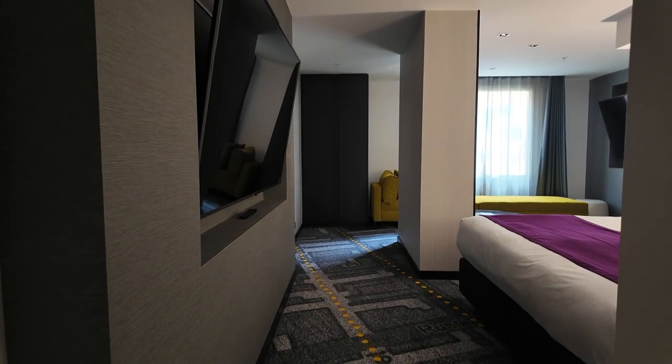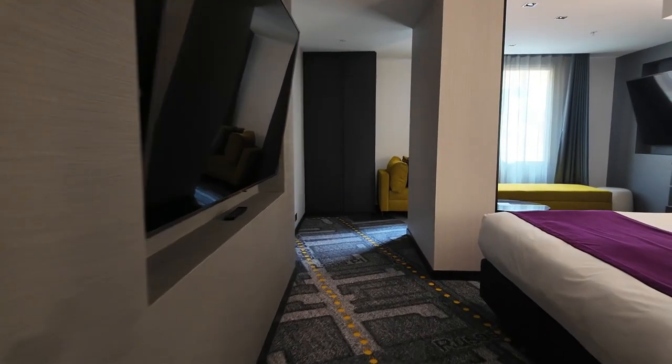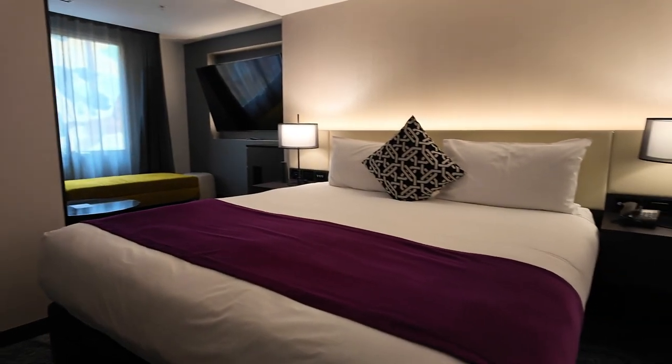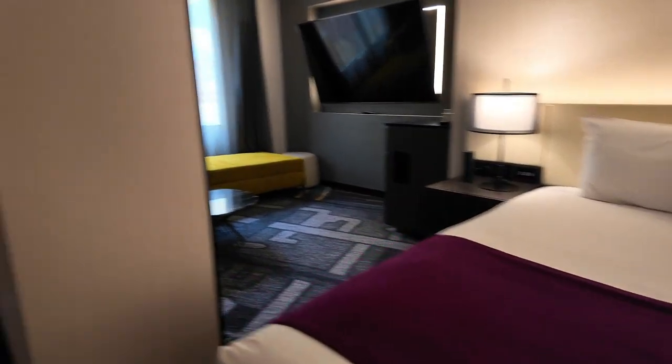We arrived at the Pullman and entered our room. We were quite surprised at the size of the room, not knowing what to expect as we had never stayed at Pullman before, but we were pretty excited to go to Pullman Melbourne City Centre. The bed was absolutely huge and it was really comfy.